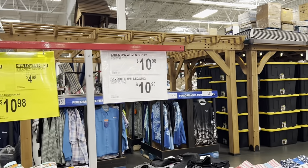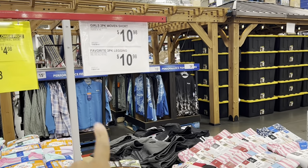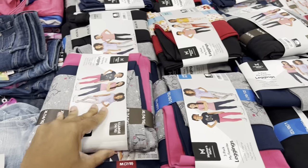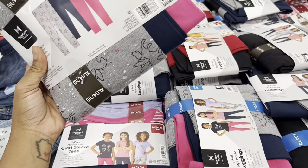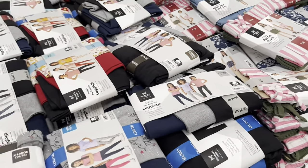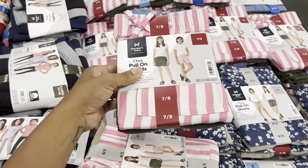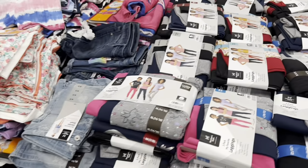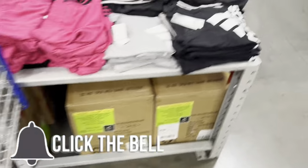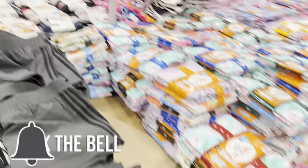And then the leggings come with two or three. The woven shorts are two pack. And then the leggings are three pack. Okay. I mean, $11, that's not too bad. Oh, these are the shorts. Let's go look at the other side. So far, I don't really see anything too catching other than those shorts. That wasn't too bad. Oh, here goes some pajamas right here.